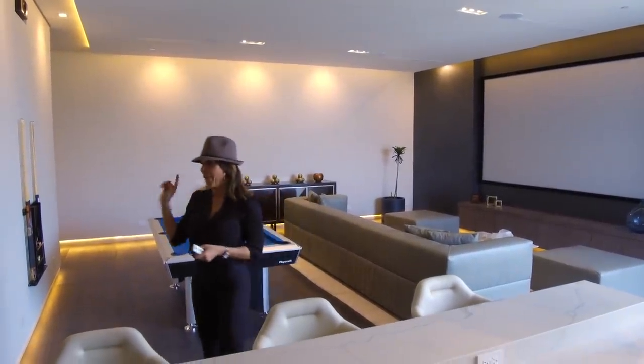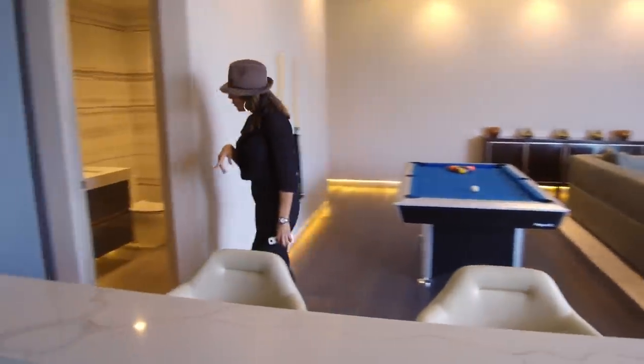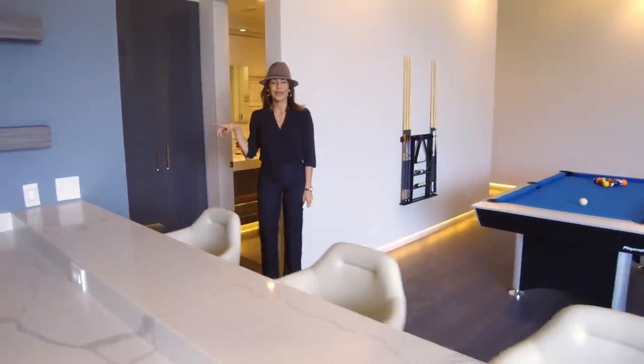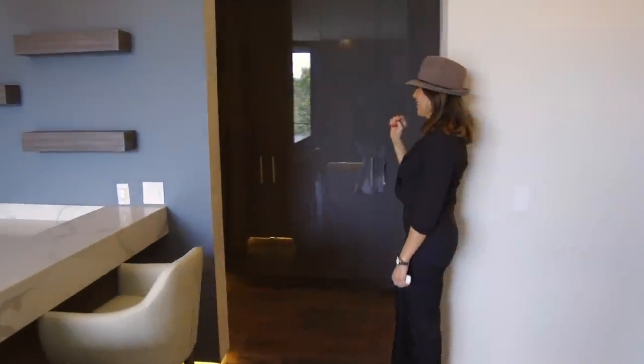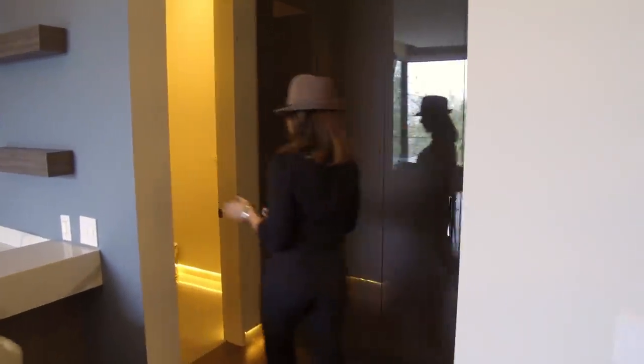You also have a bathroom here. And another bathroom here. That's the theme. There's a lot of bathrooms here. So here you have one bathroom.